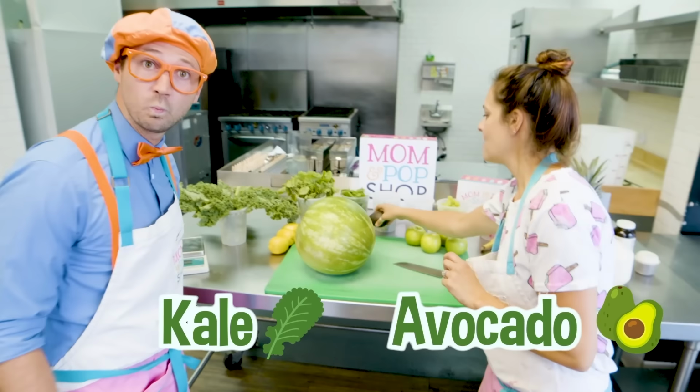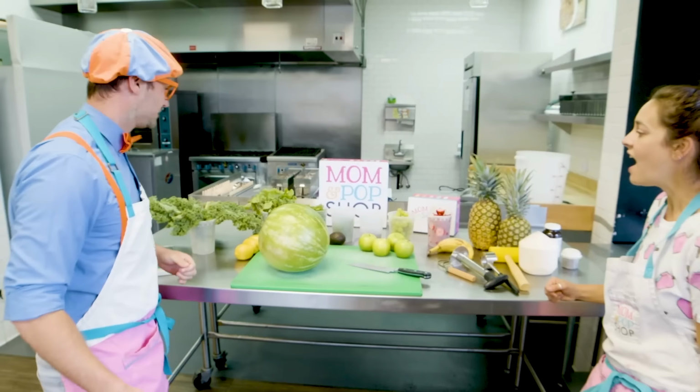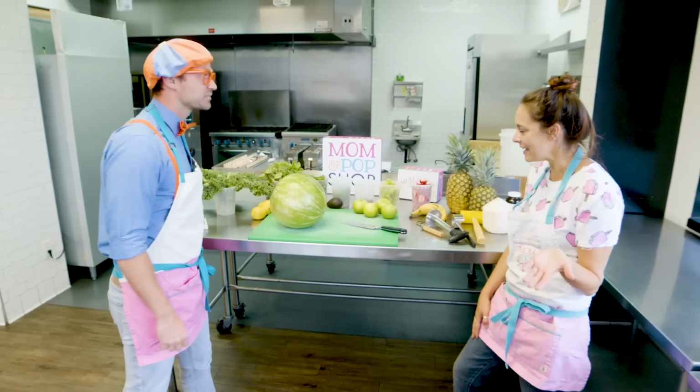What's this? This is a coconut. Wow, that's cool. A coconut. Well, what flavor are we making? I thought we could make Popeye. Popeye? Yeah! All right. That's why I call it Popeye. I don't know. Why? I use spinach.